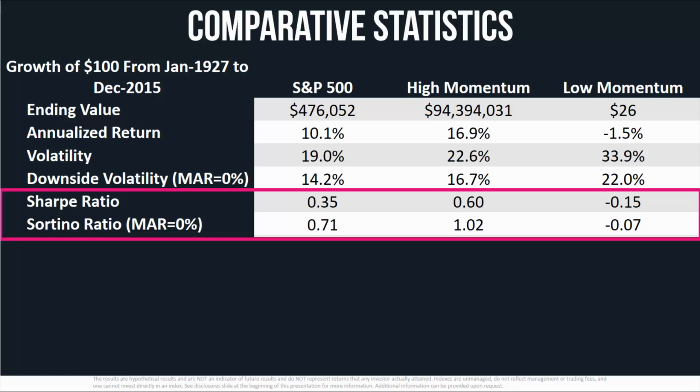So the Sharpe ratios, obviously the high momentum stocks have improved Sharpe ratios and Sortino ratios versus the S&P 500, meaning they offer better risk-adjusted returns. And then the low momentum stocks are just terrible. They have the lowest risk-adjusted returns. You should absolutely avoid, or in some cases, for sophisticated investors, short these.